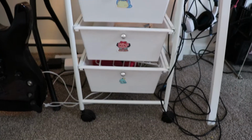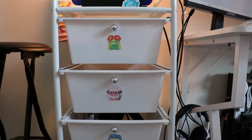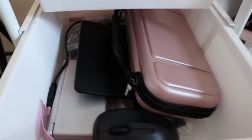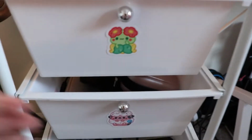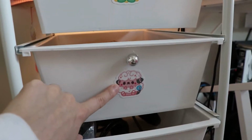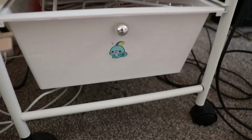And then as for the organizer part, these are my little baskets that I have where I put all of my stuff. I'm not going to go through the baskets just because that would take too much time. They're not very interesting. I just have random video game stuff shoved in everywhere in these little baskets. But I have cute little stickers that I also got from Davey as a gift. And I just put different Pokemon on each of the little basket shelves.